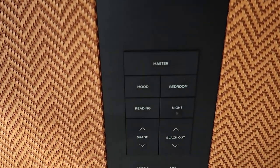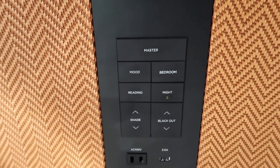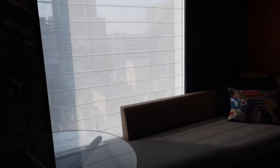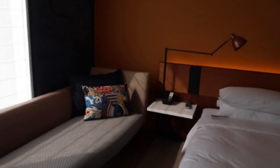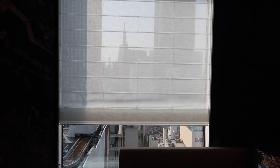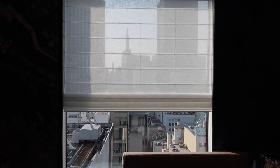And then you have all these buttons to control the room. You could set the lighting. You could also play around with the shade right here, which I'm gonna show you. Okay, Johnny. Pull up the shade. Press the button. So you go here, press that button, and then you just wait for it to go up so you can enjoy this view of Ginza.